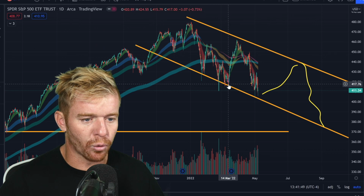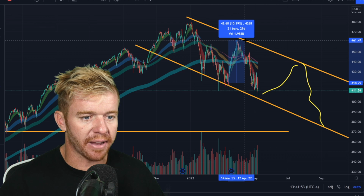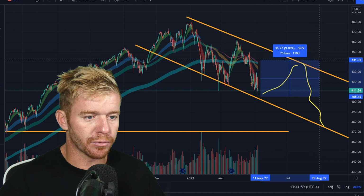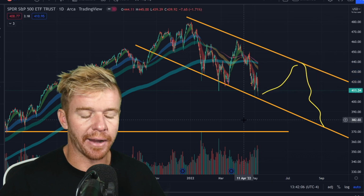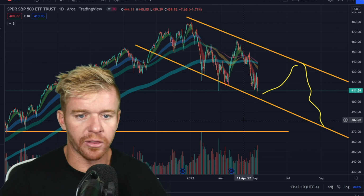When we bounced off this 416 level, the market rallied up about 10% up there to the 460s. So if we go 10% from here, that'll put us up to right around 440, 450 level on the SPY. So very interesting times we're living in, and well, that's the overall market the way I'm looking at it right now.